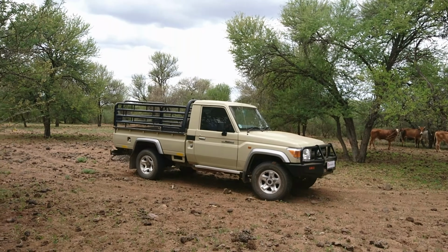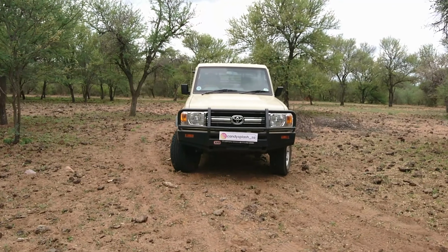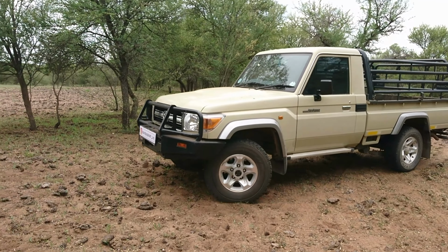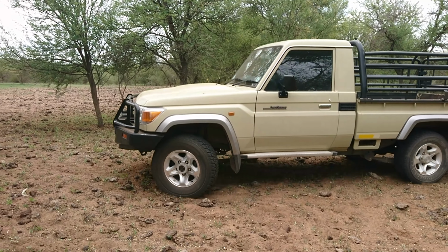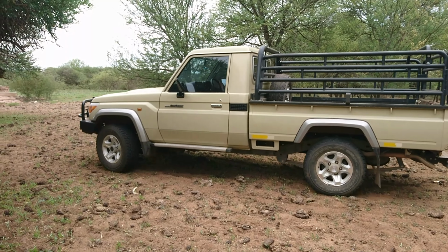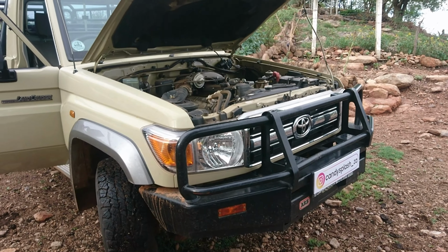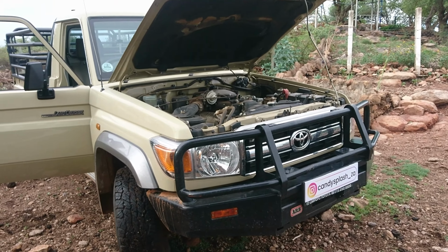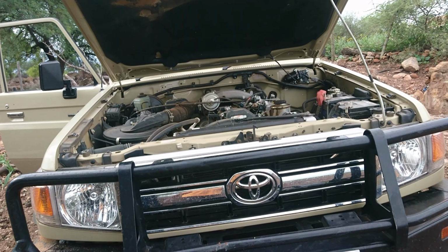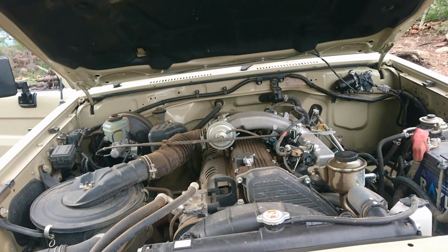I think Toyota is the only manufacturer getting away with this. They kept this design this way for all these years and we're still buying it. Even Land Rover with the Defender had to go back to the drawing board to say, right, now we are designing a new vehicle. People are sick of the Land Rover Defender looking this way, and they gave us a new Defender. But Toyota's like, nah, you guys love it. We're going to keep giving it to you just the way you like it. Anyways, let's jump straight into the engine now, shall we?